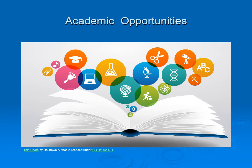GWGRAM has many, many academic opportunities, and this is just a short summary of the academic opportunities that are available. All the descriptions are in the course planning booklet, as are the elective opportunities and the non-academic opportunities.